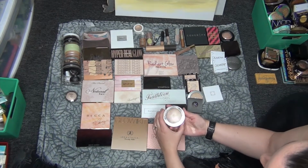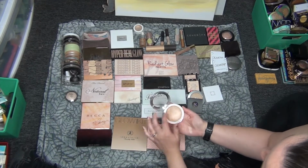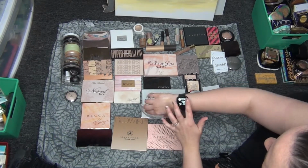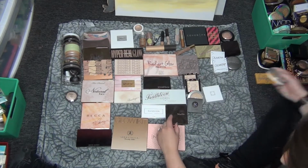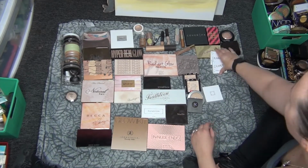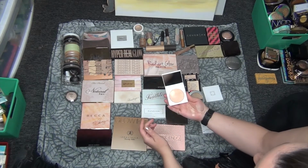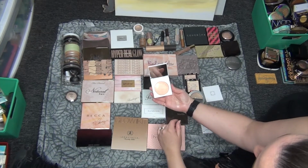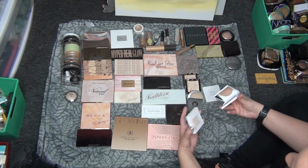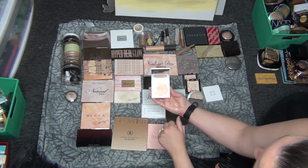Then I have this bronzer, supposed bronzer, in Tiki from Hard Candy. This is such a beautiful highlighter. Like so, so pretty. Definitely not a bronzer, once again. I have these two from ColourPop. This one is in Bougie Call, right? Yeah, Bougie Call. This one is a more summery color for me. And this one is in Here Kitty Kitty. I love this one. This one's beautiful.